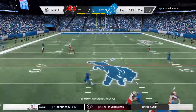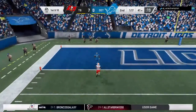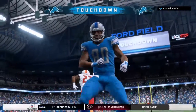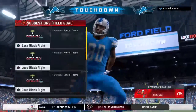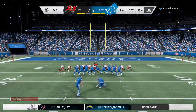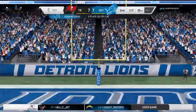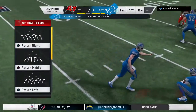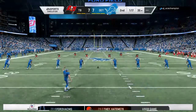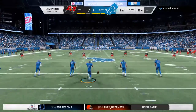Back to throw here. He's going to loft one. Deep left side. He's got it at the 15. Touchdown, Detroit. A big play there, 59 yards, as they are now on the board here in the first half. Extra point right down the middle, and that is going to tie our game as we approach halftime. So all even at 7 now as they kick it away.